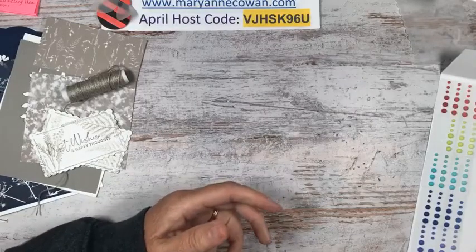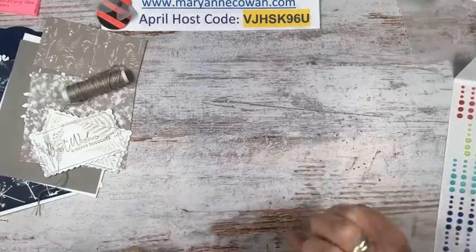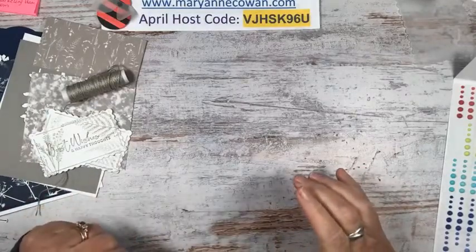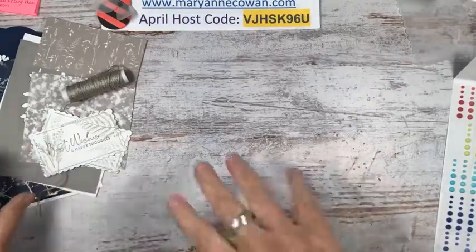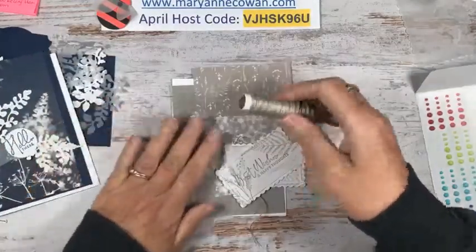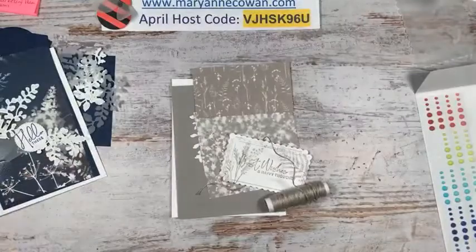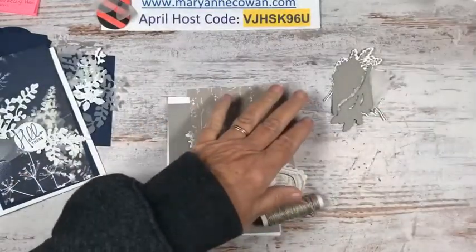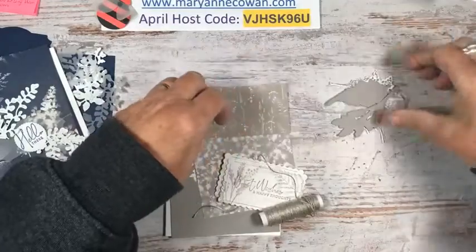This designer series paper is so pretty. All right, so we're going to make 2 cards, one with the gray granite paper and then one with more of the navy paper of the sun prints. All right, let's start with this one. Get all my little pieces. As you know, when I design, I kind of know what I'm doing, but not really.